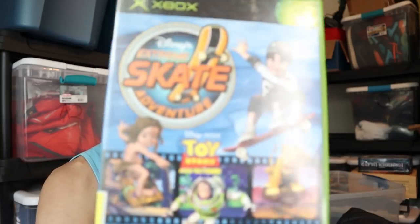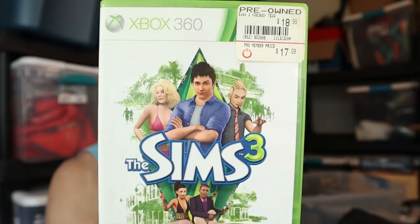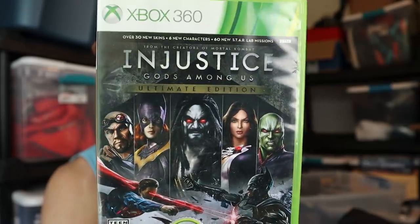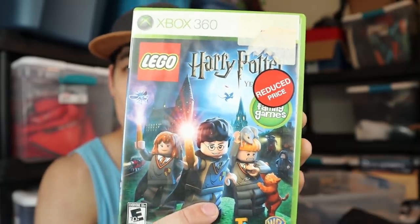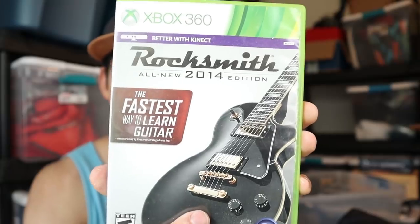But these are the video games that ended up being in the bin. We got Disney's Extreme Skate Adventure on the Xbox, Sims 3 on the Xbox 360, Hitman Xbox 360, Modern Warfare 2, Kinect Sports Season 2, Injustice Ultimate Edition, Dishonored, Need for Speed Carbon, Borderlands 2, Grand Theft Auto 5, Harry Potter Years 1 through 4, Batman Arkham Asylum, Batman Arkham City Game of the Year, Rocksmith 2014.